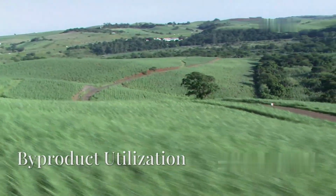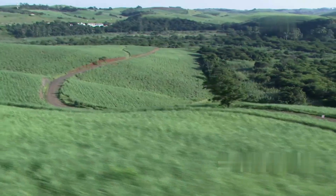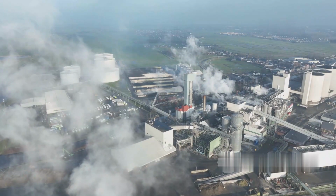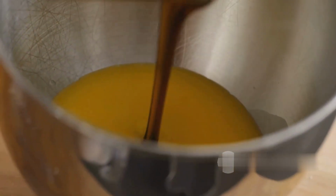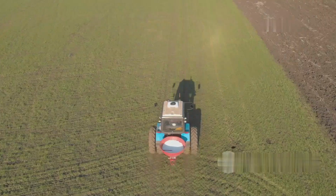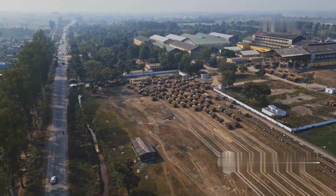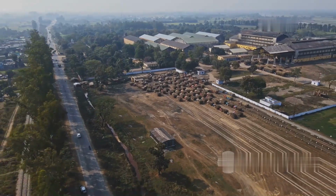One of the most impressive aspects of sugar production is how little is wasted. Bagasse is burned to power the factory or turned into paper and bioplastic. Molasses becomes ethanol, rum, cattle feed, or yeast extract. Filter cake is spread back on fields as fertilizer. Sugar mills are some of the most circular, zero-waste systems in modern agriculture.